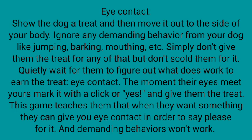Eye contact. Show the dog a treat and then move it out to the side of your body. Ignore any demanding behavior from your dog like jumping, barking, mouthing, etc. Simply don't give them the treat for any of that, but don't scold them for it either. Quietly wait for them to figure out what does work to earn the treat: eye contact. The moment their eyes meet yours, mark it with a click or a yes and give them a treat. This game teaches them that when they want something, they can give you eye contact in order to say please for it, and that demanding behaviors simply won't work.